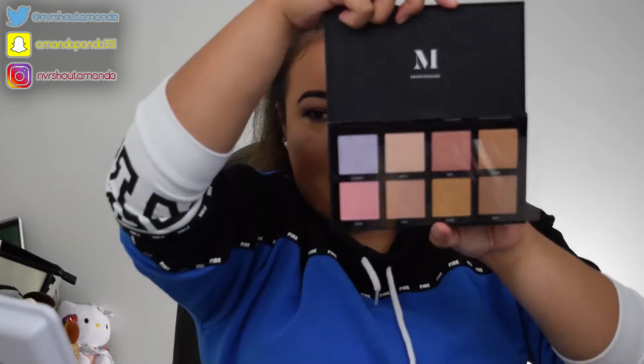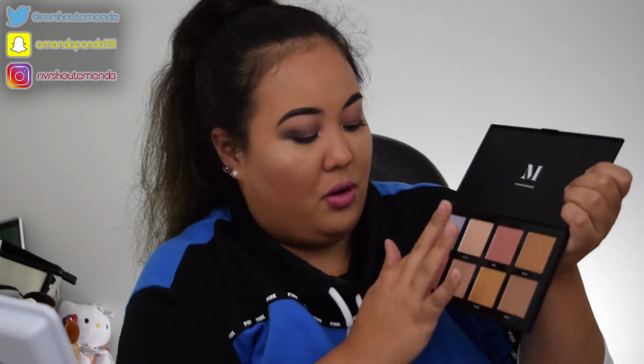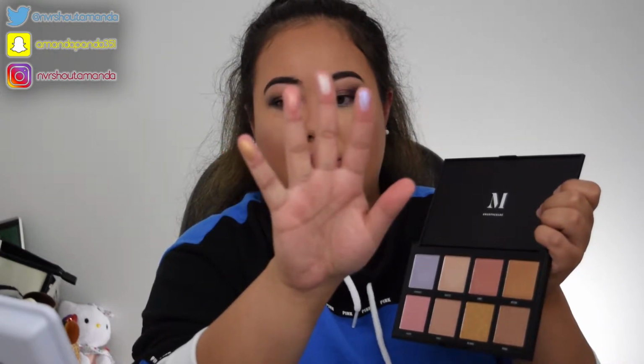I don't think I've seen it online yet, so I was really, really excited to see this. This is the Morphe S8 High Impact Highlighting Palette, and this is what the inside looks like. Very pretty. So we'll just do a couple swatches. We have the shades Ultraviolet, Galactic, Comet, and Meteor. Ooh, I like all of these shades so much.